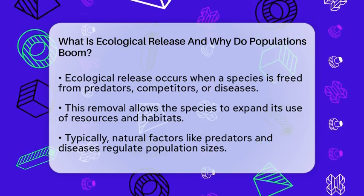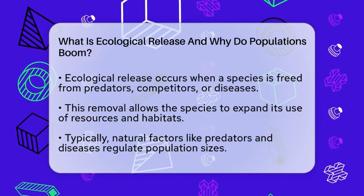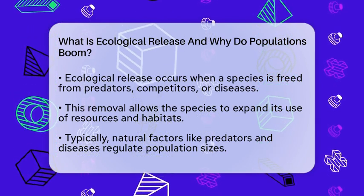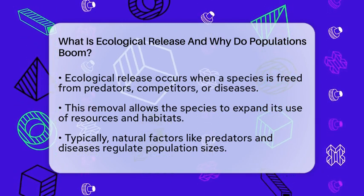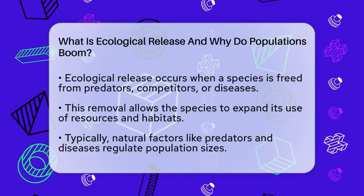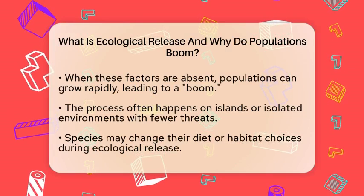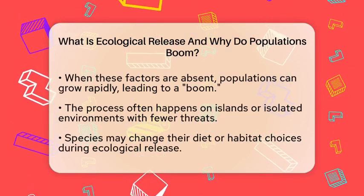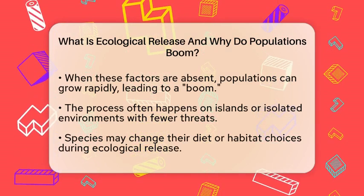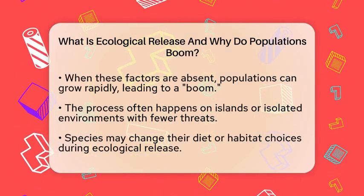In most ecosystems, populations are kept in check by things like predators that hunt them, competitors that fight for the same food, or diseases that weaken them. These factors act as natural brakes on population growth. But if those brakes are taken away, the species can grow unchecked. This process is called ecological release. It allows the species to broaden its ecological niche, which is just a fancy way of saying the range of resources and habitats it can use.